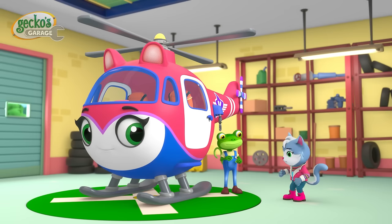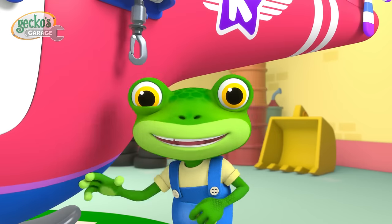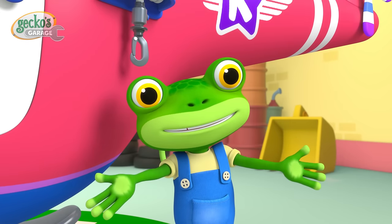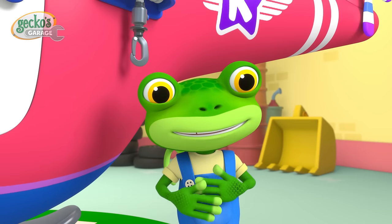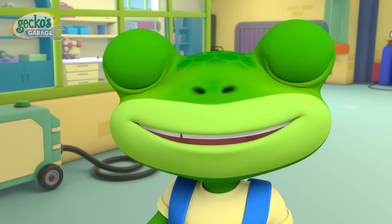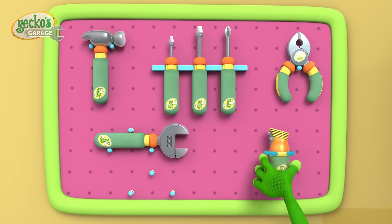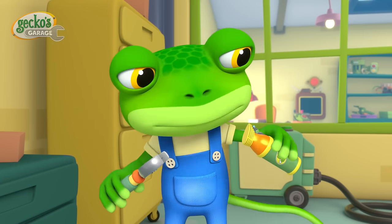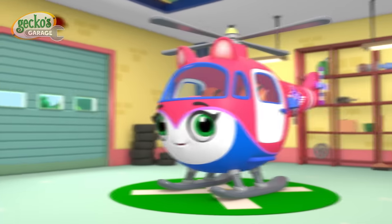Buena idea! But how? We'll update Helena's grabbing arm to dispense these delights. And also, add some colour! Then everyone will know she's there to serve toppings from above. What tools do we need? Wrench? Spray paint! Gecko's Garage, time to fix! Gecko's Garage, let's fix this!